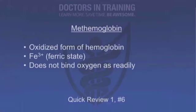Number 6, what is methemoglobin? So methemoglobin was mentioned in the lecture. This is the oxidized form of hemoglobin. So with methemoglobin, the iron molecule, instead of being in the normal 2+ ferrous state, is in a 3+ ferric state. And as a result, this iron molecule cannot bind oxygen as readily, and this can lead to hypoxia, which is why methemoglobin is so problematic.